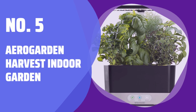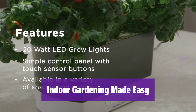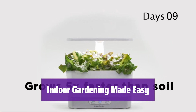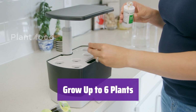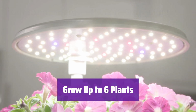Number 5. AeroGarden Harvest Indoor Garden. Experience abundant harvests all year round with this indoor hydroponic system. It allows you to grow your favorite vegetables, herbs, or flowers in water, completely mess-free. This compact countertop garden can accommodate up to 6 different live plants simultaneously. Its spacious design allows plants to grow up to 12 inches tall.